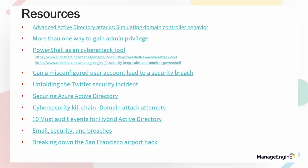Every single collateral that is pointed out here comes with the problem and answers, and we even give you the possibility of how an attack happened, because no organization reveals the exact mechanism of attack.